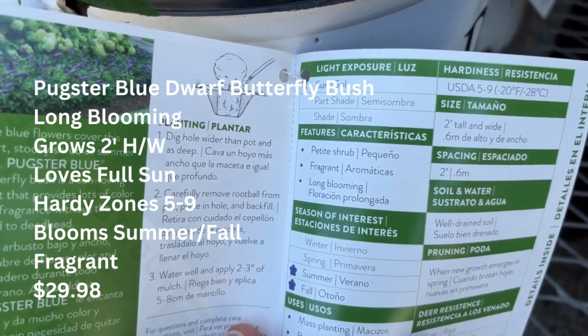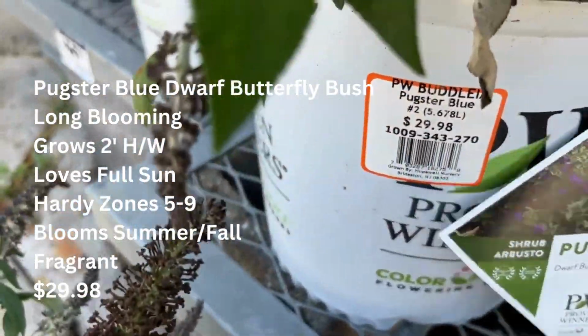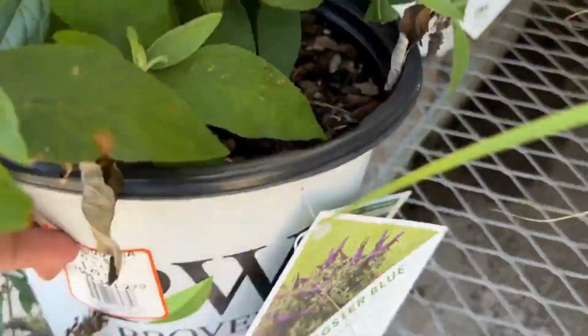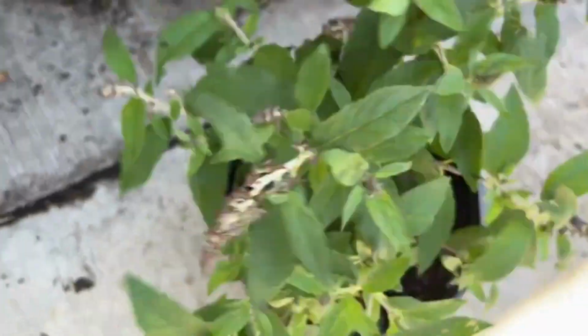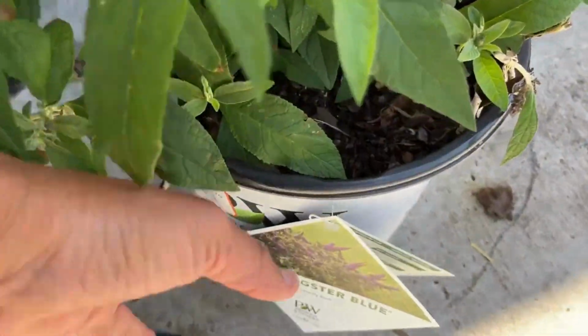I have the pink today. So I think the one I have is Miss Molly, but the one I have, it grows like 5 feet tall or 48 inches tall. It's bigger than this one, but I noticed the butterflies love coming on this plant.